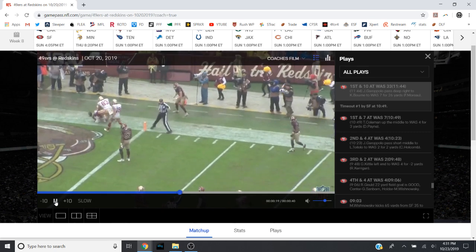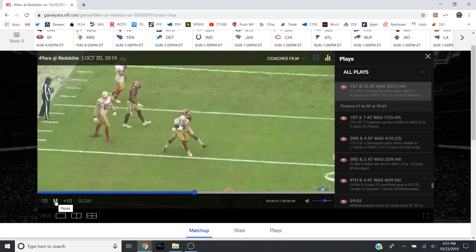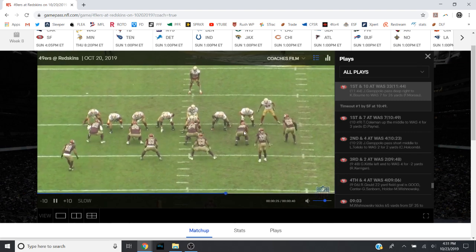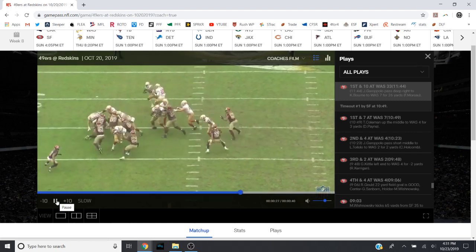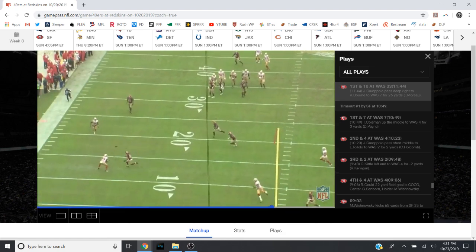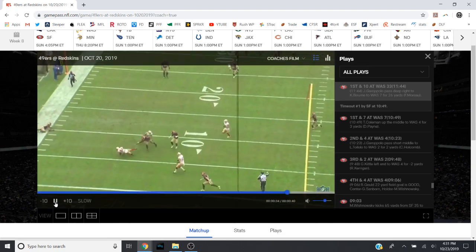Gosh, man, if he could have got in the end zone there, that's okay. Watch this. We'll see it on the end zone cam. This is awesome. Coming across. Watch him sneak through. Watch how shallow he goes. Awesome play. Man, that is great.